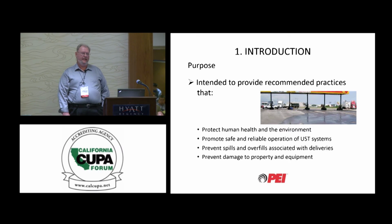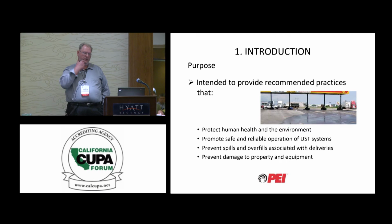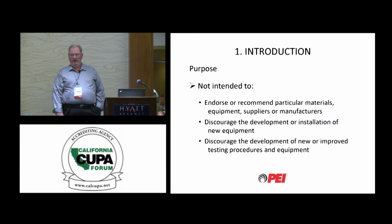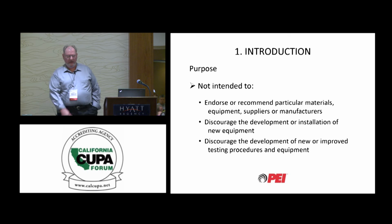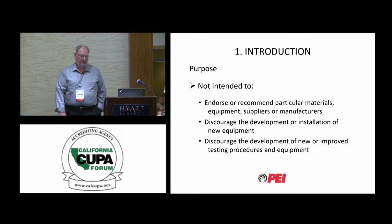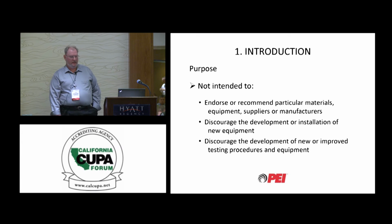We do not intend the document to endorse or recommend particular materials or equipment. We don't want to discourage development of new technologies. As new technologies come up, we can incorporate them into the document. And we don't want to discourage the development of testing procedures for the new equipment. If you have any questions, by all means, just let me know.